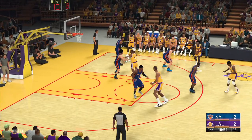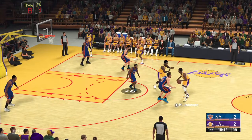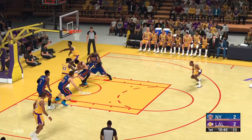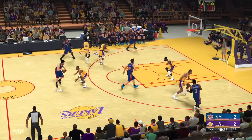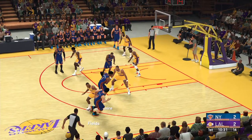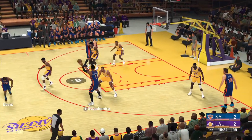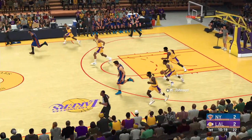Outside, Green. Pass to Johnson. Clock at six. On the take. The Knicks with the rebound. Well, you gotta miss sometimes, but that one seemed like a gimme. Here's Stoudemire. Up top, Davis. Pass to Fields. And it comes off the front of the rim.